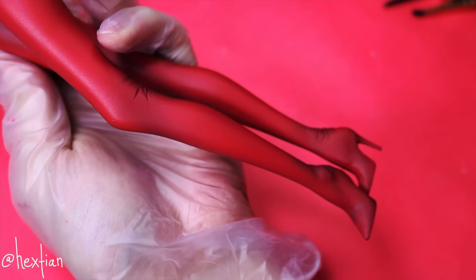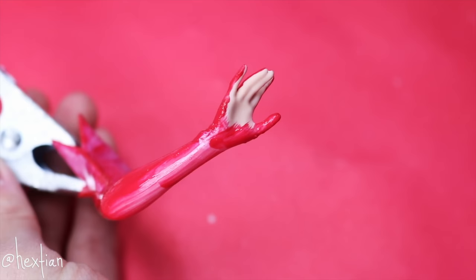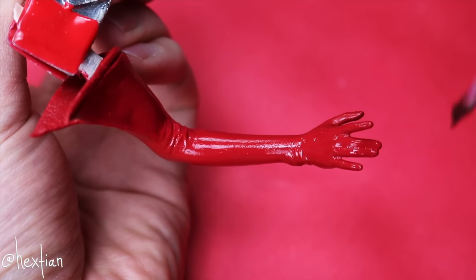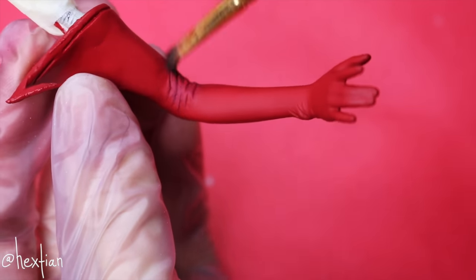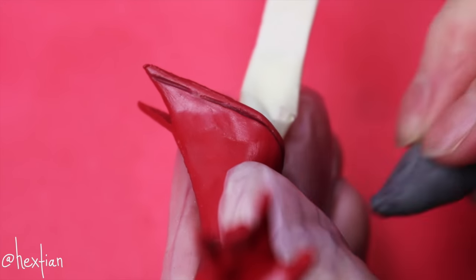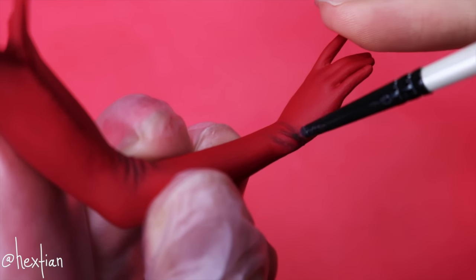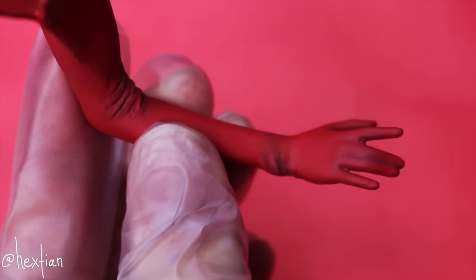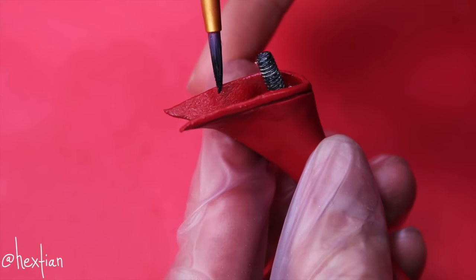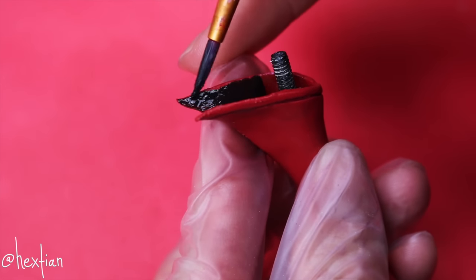Let's go ahead and work on her gloves. And this will receive the same exact treatment: coat the entire thing fully with the red acrylic paint, and then spray it with Mr. Super Clear, and then add shadows to the wrinkles and whatnot. For additional contrast, I painted the inside of her gloves with black.